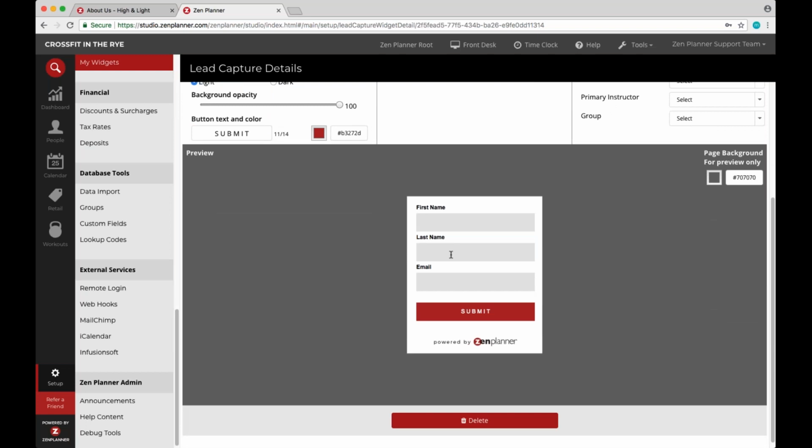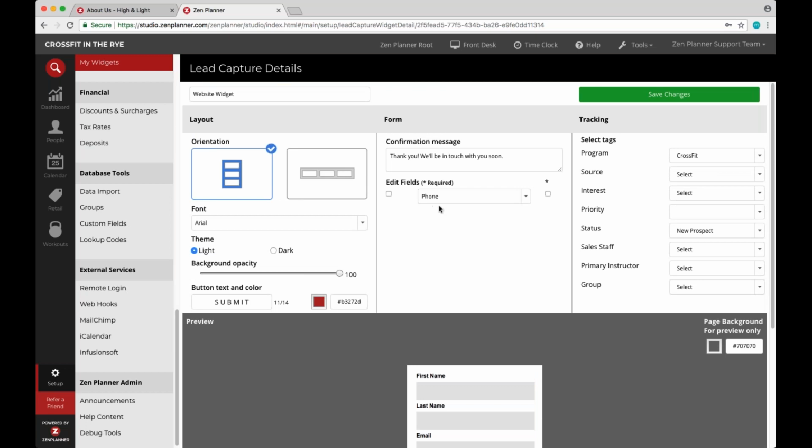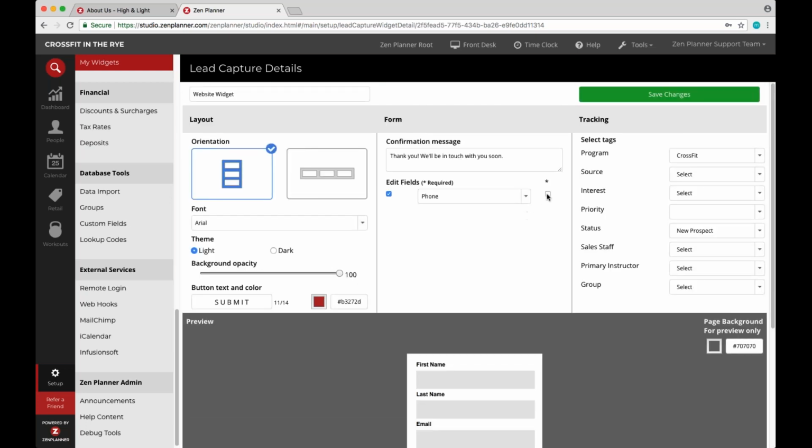So when you start your website widget, you're going to have just these 3 fields: first name, last name, and email. And then you have the ability to add one more. And generally, people want that to be the phone number. And you can make it required by checking this box over here. So that's going to add that and make sure that they fill that out so you can reach them by phone.